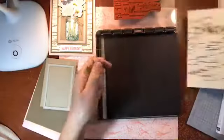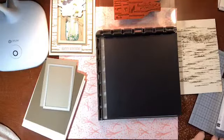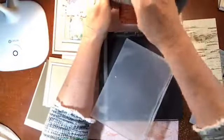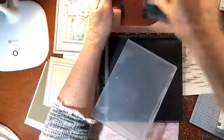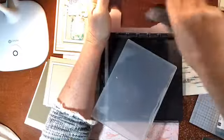Okay, so now that is our background. Isn't that cool? I love that. That's gonna be really nice on a variety of colors. This happens to be very vanilla that I stamped it on, but won't that look nice? I wanted it to actually look like birch. But if you didn't want it to look like birch, it could be on any color, and that would be fantastic. Okay, so we are done with that big background stamp.